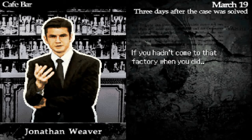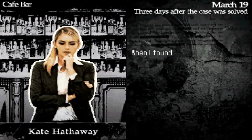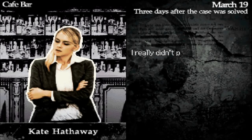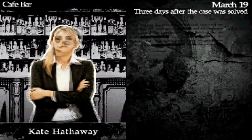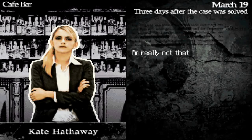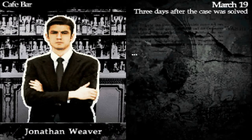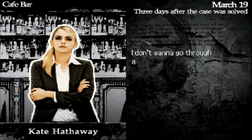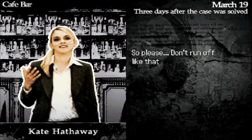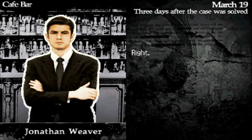If you hadn't come to that factory when you did, I would have let Gordon die. When I found out you'd left the hospital, I was desperate to find you. I really didn't plan for it to turn out that way. It all happened so fast, and I ended up shooting Gordon. I'm really not that great of a shot. I guess the adrenaline carried me. I don't want to go through anything like that again, you hear me? So please, don't run off like that without telling me. We're partners, right? Right.